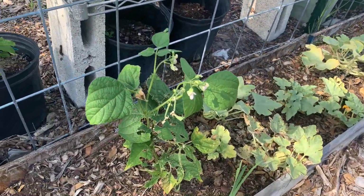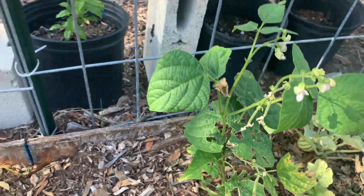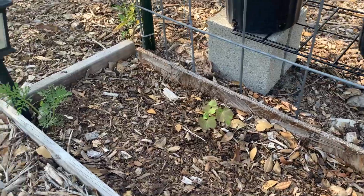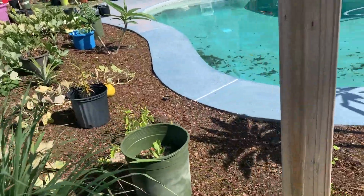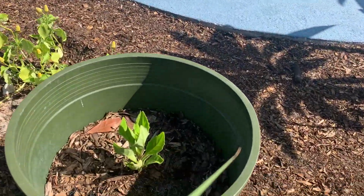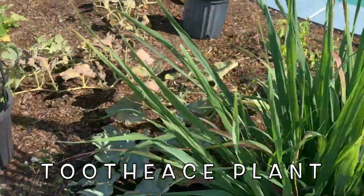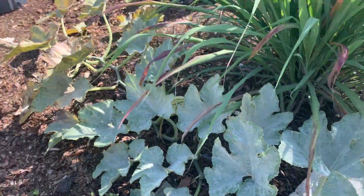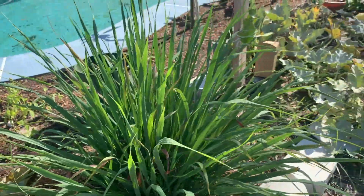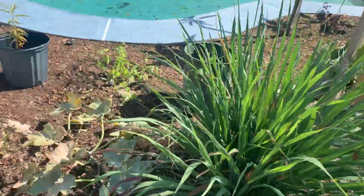And some more peas here. I think some of those voles got to these. And more sweet potato and some carrots. And let's keep going. That's another longevity spinach in there. That is a toothache plant. Luckily, I haven't had a need for it yet. Some more delicata squashes. Here's some lemongrass again.